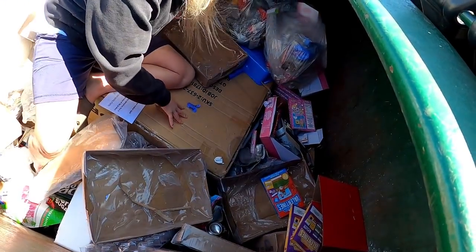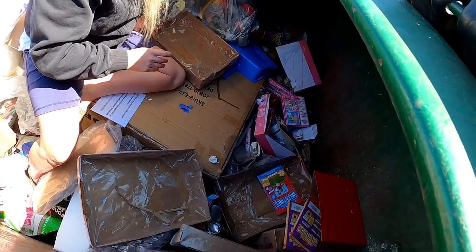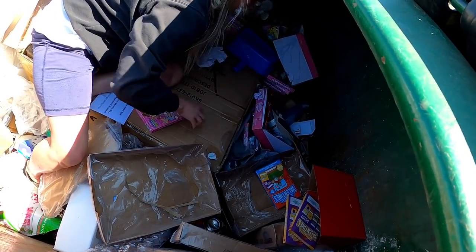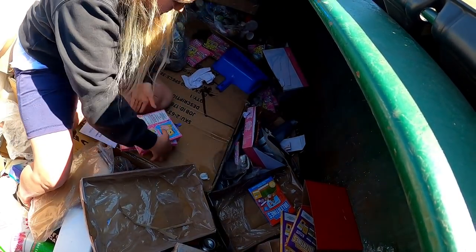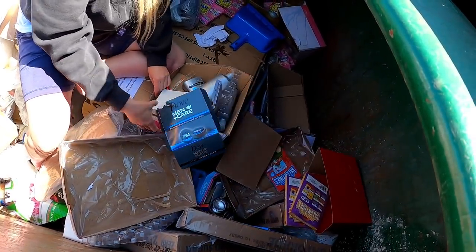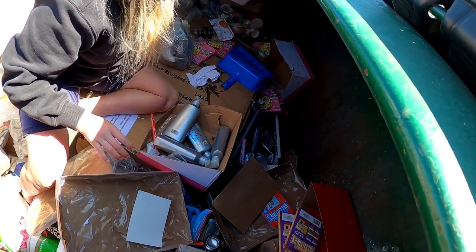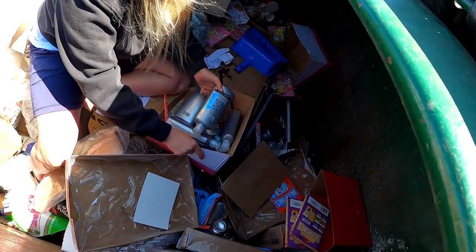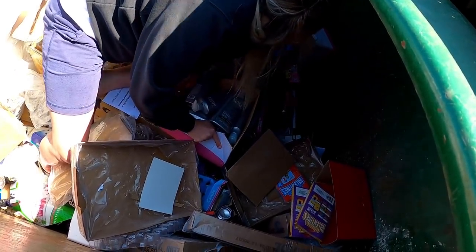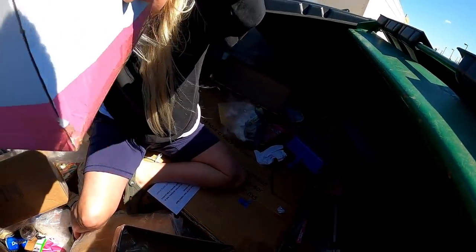Here's a nice box for me to sit on and get comfy. Might as well get comfy while I'm in the dumpster, right? I'm going to get that soap too that's right there. It smells good. It's a body wash. Nice. Definitely nice, because we're currently out of body wash right now, aren't we? Yes, we've been using shampoo to wash with. That's so cool.